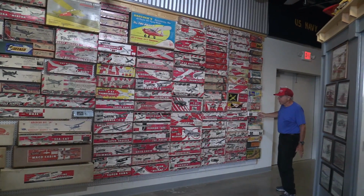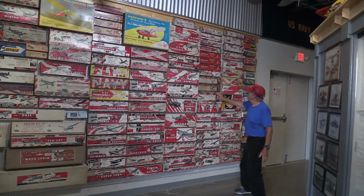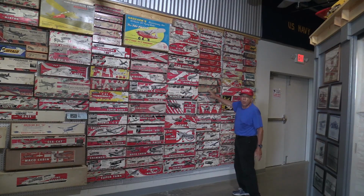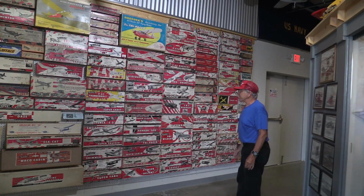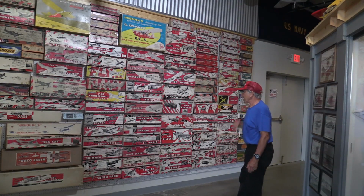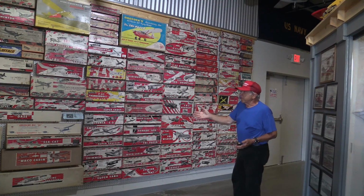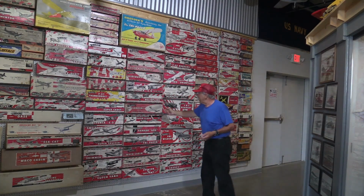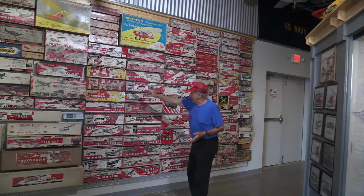They had something like, I think, just over 100 different kits that they made. Some are still in storage. But you can see these were the very, very early ones. These were pre-war. But most of them came out after the war in the late 40s. That's when the company was really thriving. And they tried to make a model for everybody. They had radio control, they had combat, scale, stunt, things of that nature.